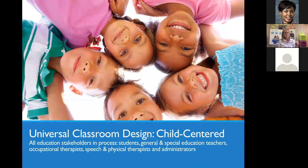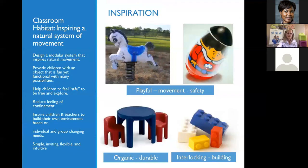And universal means that we're designing for the extremes. We're designing for that continuum. So that if we're designing for the extremes, then we will, in effect, be able to benefit all students, so that we're not stigmatizing kids that have special needs, but we're designing for the entire classroom. This sensory integrated classroom is the way that I think about it.